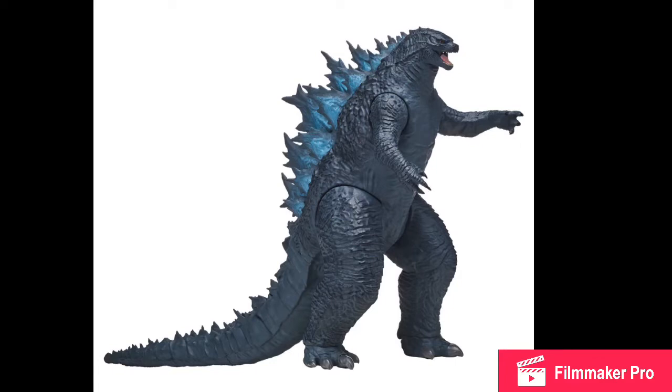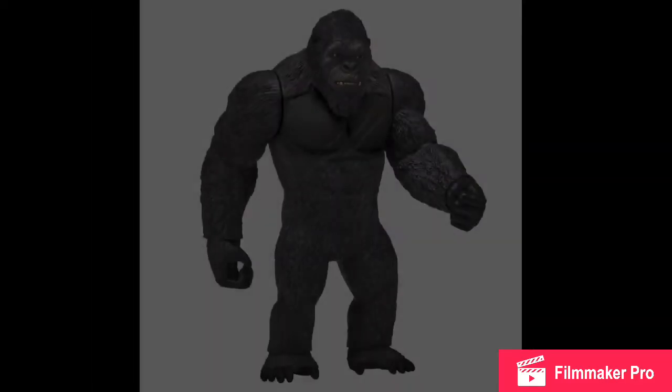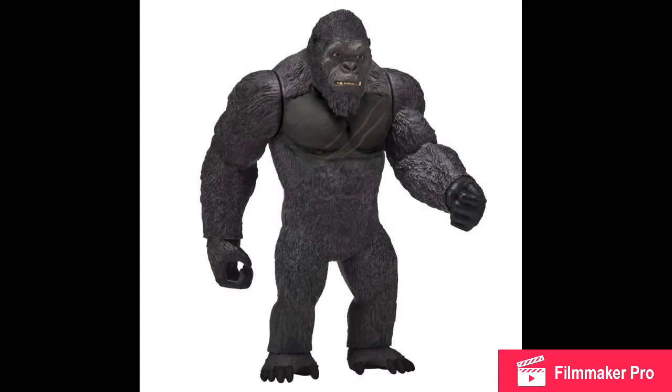Playmates Toys has revealed their Godzilla and Kong, only two of them, of their Godzilla vs. Kong line. These were revealed on Walmart.com, or something to do with a Walmart website. From what I know, these were available for purchase or pre-order. So if they're not already sold out and you want to buy these, you just go on Walmart.com and try to find them. But as far as I know, I think they're sold out.